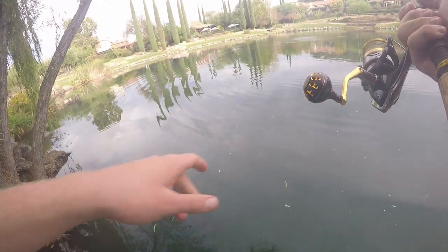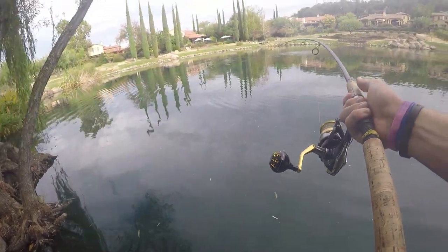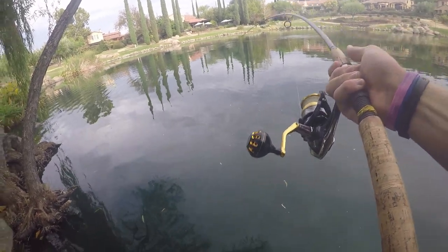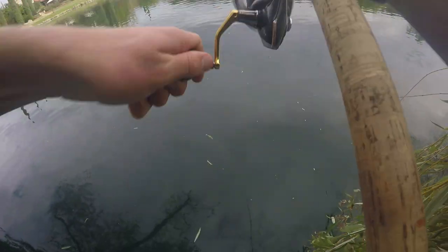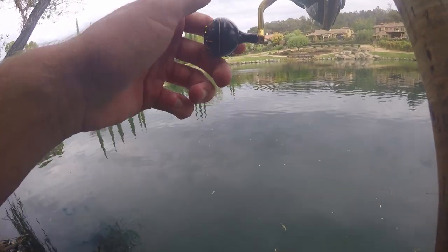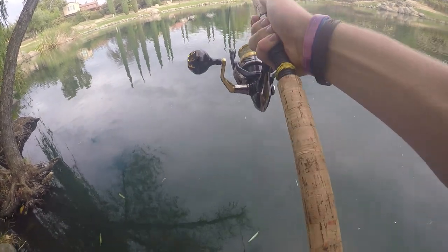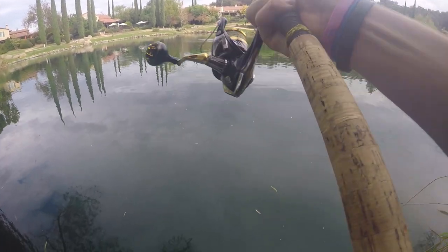Oh, this is a good one. I thought the little one beelined to it, and then he must have come out and grabbed it because I just saw him jump, and this was not the fish that... Oh, this is not the fish I saw. Come on, baby. Oh, geez.